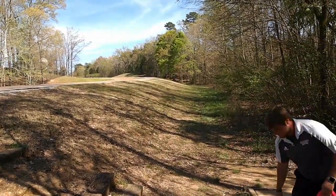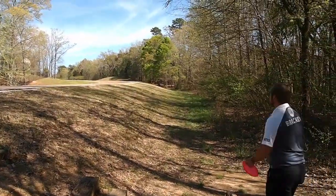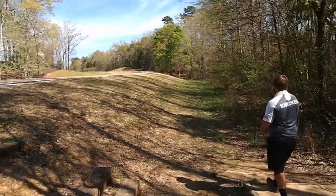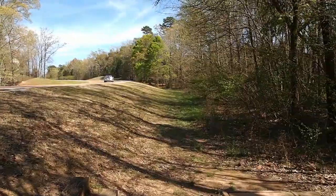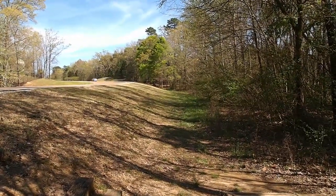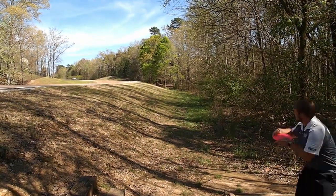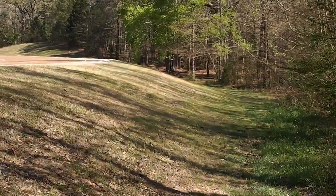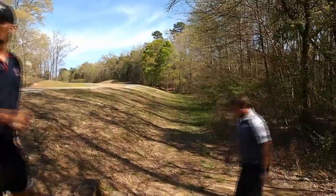You got a car coming. Alright, car coming. After this, we're good. Talking about the traffic on the road here, just trying to make sure there's no traffic there when they're actually throwing, just being patient with it. James trying to throw a turnover and just skipping off the hill there. A little short himself.